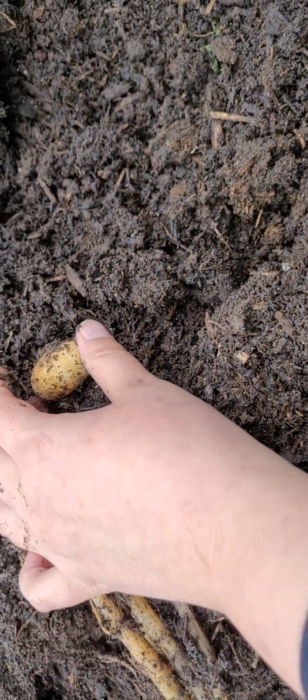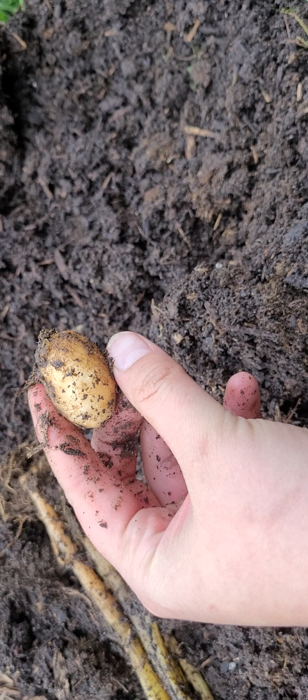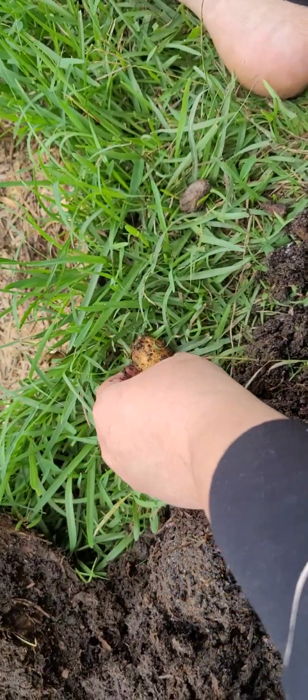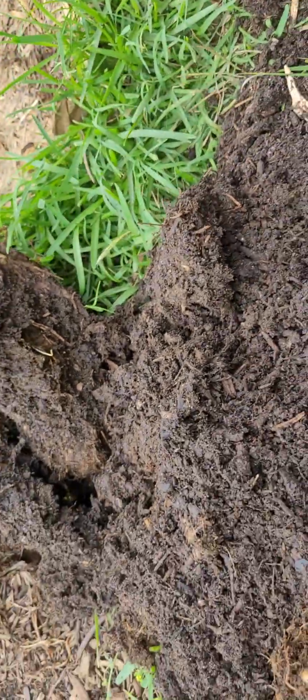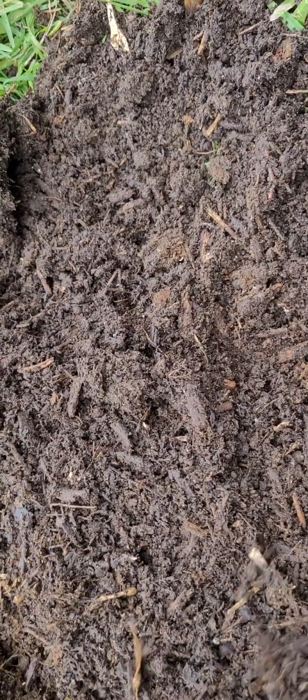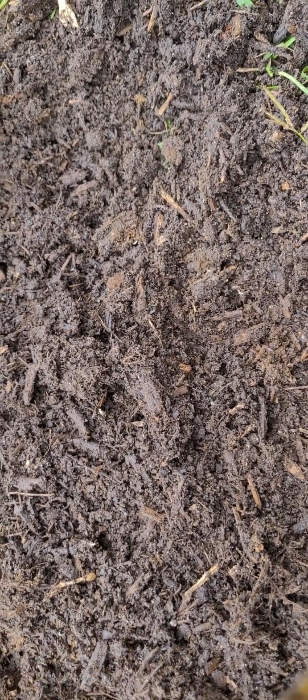One very, very small potato tuber. Look how little it is. This is so cute. That's really tiny. I'll just set the tuber over here in this grassy area. See if there's anything else. There better not be any snakes or anything creepy like that in here. I know some people love snakes, but I'm a little freaked out by them.